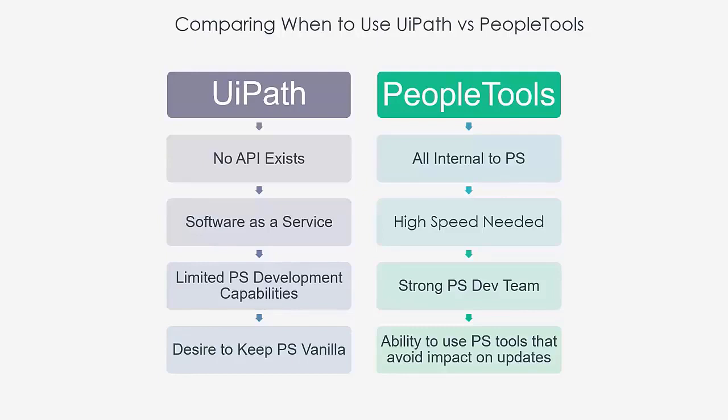The other thing is robots are probably going to be slower than a back-end process. There was an interesting case where we were doing credit and rebills, and they wanted the robot team to build that. So we did it, but it's slower because it's just using the online pages. An application engine or some PeopleTools program that's hitting the database is just going to perform at a higher speed. So if we have scenarios with high volume and speed is needed, we're going to maybe avoid the robots.